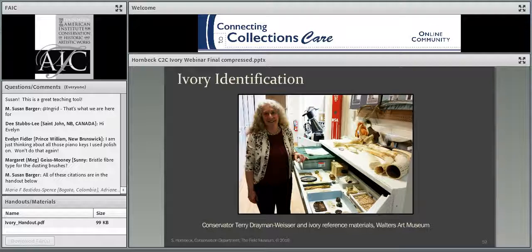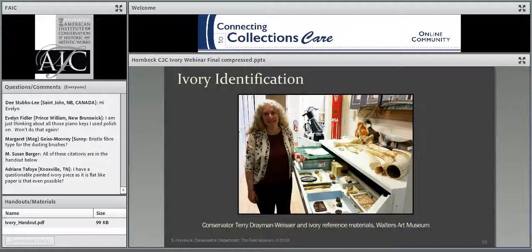Conservators versed in the study of ivory can undertake the identification of mammal ivory species or ivory substitutes. Ivory identification information can enhance catalog or exhibition information about an object, or improve scholarly understanding of history and trade routes. Accurate identification has become more important with the recent new restrictions implemented by the U.S. Fish and Wildlife Service, or USFWS.